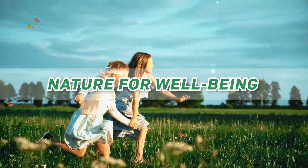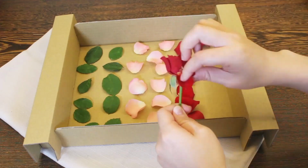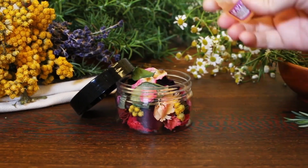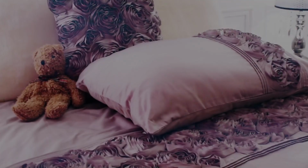Discover how spending time in nature can promote well-being. Collect flowers and herbs and learn how to dry the plants to create a pretty jar of potpourri. And make a scented dream pillow for a peaceful night's sleep.